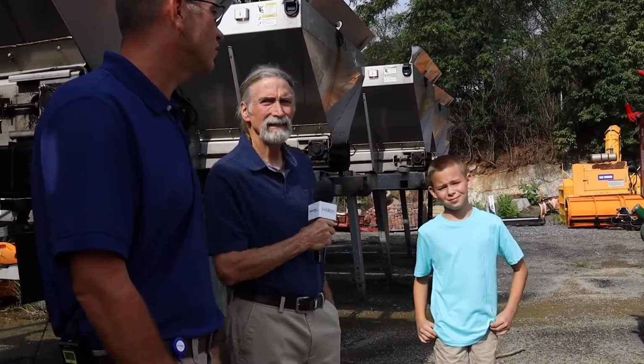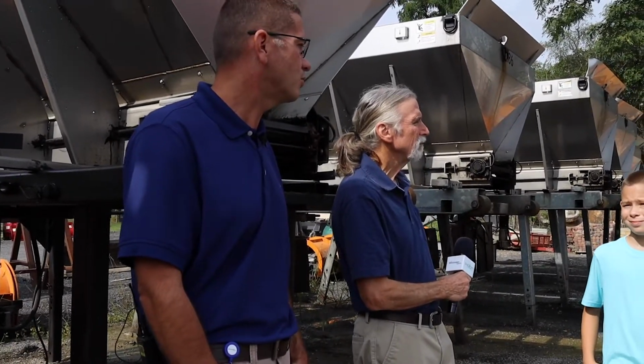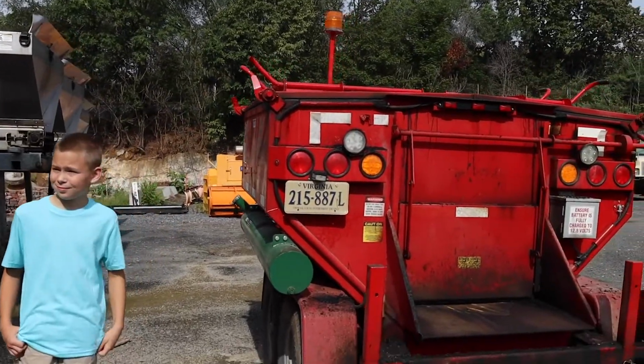We're also currently using this to make some sidewalk repairs for our sidewalks. Very cool, one big warmer. Pretty cool, huh? It's nice in the fall, it keeps you warm.